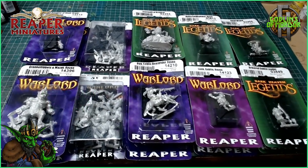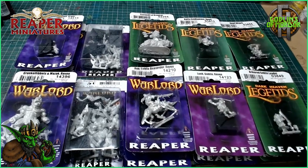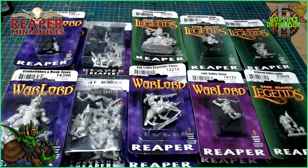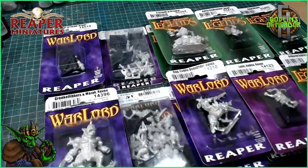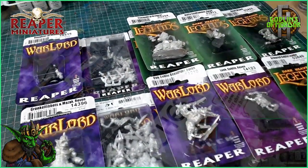these fantastic miniatures. So what I'm going to do now is I'm going to show you all the different miniatures that I picked for the chess set with the goblins and the dwarfs.